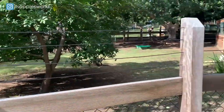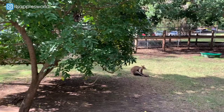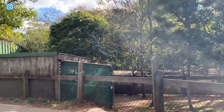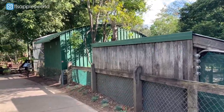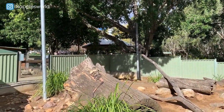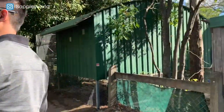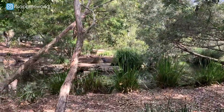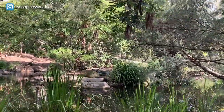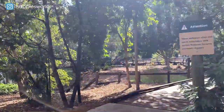Swamp wallaby. Oh, this is a wallaby. Hello. Wallaby. It's smaller. Its face is a bit different. Oh, it's so big! Hello! Super big! Okay, so I thought it was a real crocodile, but no. It really looks like one. I thought it was real! I was shocked! It's so well made. It's realistic. These walkways are extremely slippery.